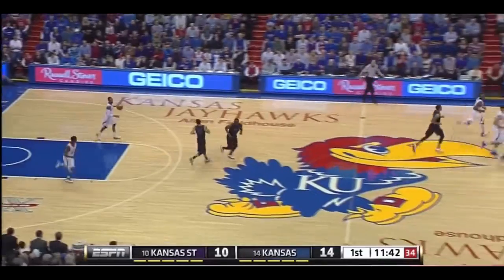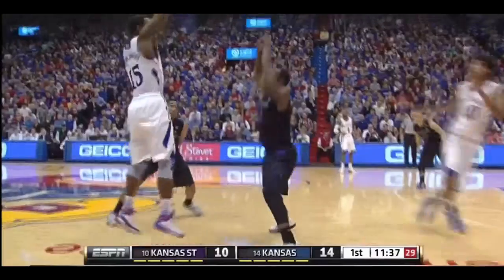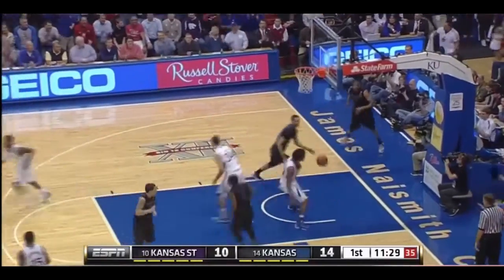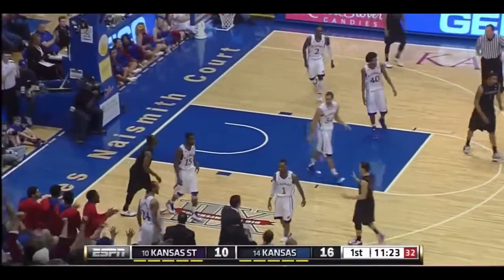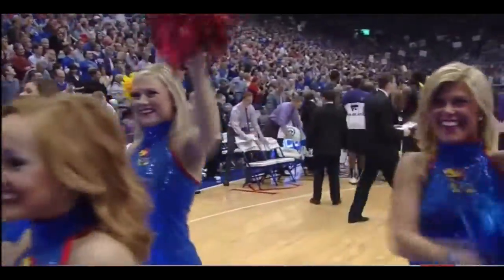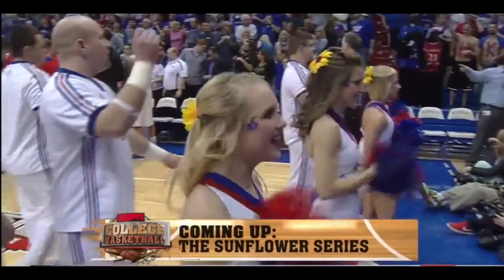Kansas State plays the best team defense in the Big 12 right now. Nothing comes easy. Here's Young attacking on the inside. Back out to Tharp. Off the dribble. Kick. Young finishes. And Young very active here tonight. They come right back down to the other side, and Kansas State lost the ball. That was Irving. So we've got a break at the 11:23 mark. The Sunflower Series has been dominated through the years by the Jayhawks. More on that when we come back.